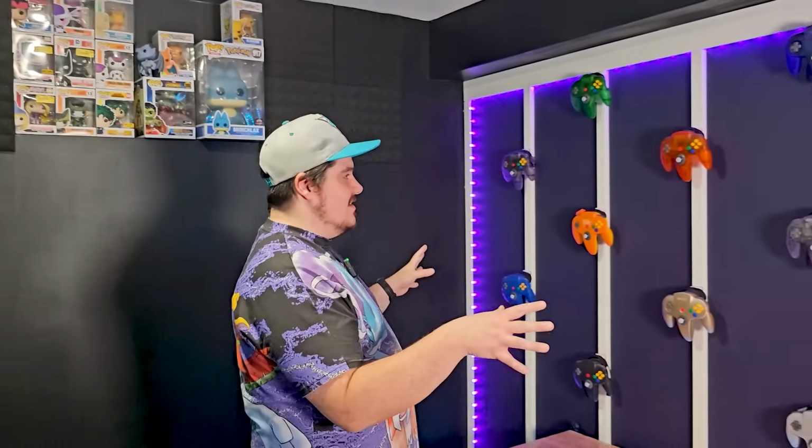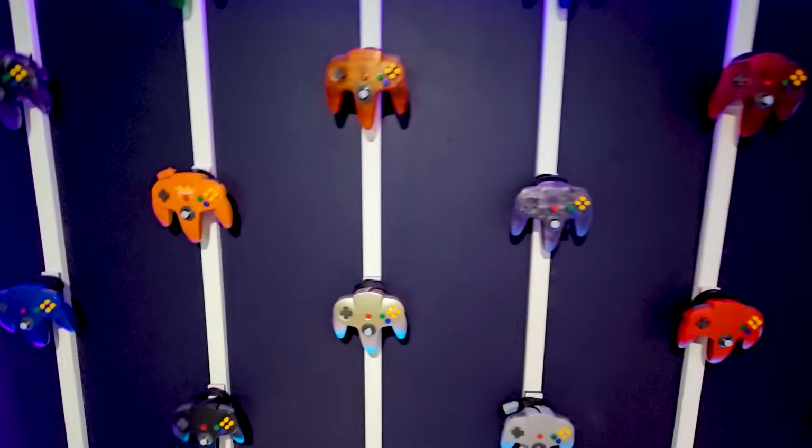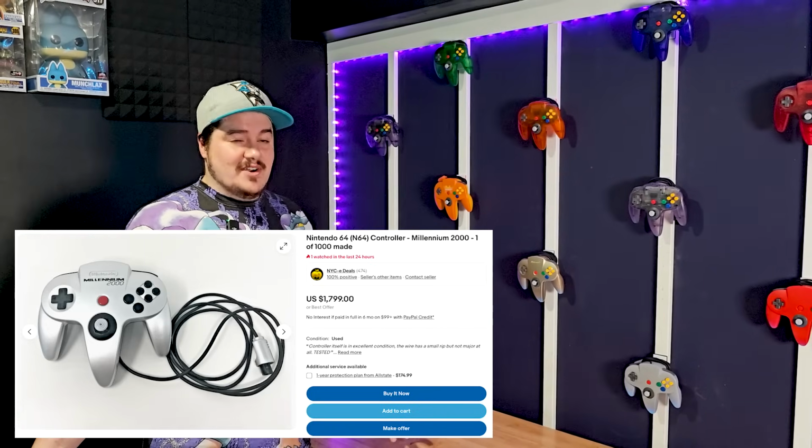And then back here, this is the controller wall. So this is going to be a backdrop for a lot of the videos going forward. I have most of the N64 controllers. Do not have the Millennium 2000 because probably never going to have it. And if I got one, I would probably sell it because it's worth way too much.